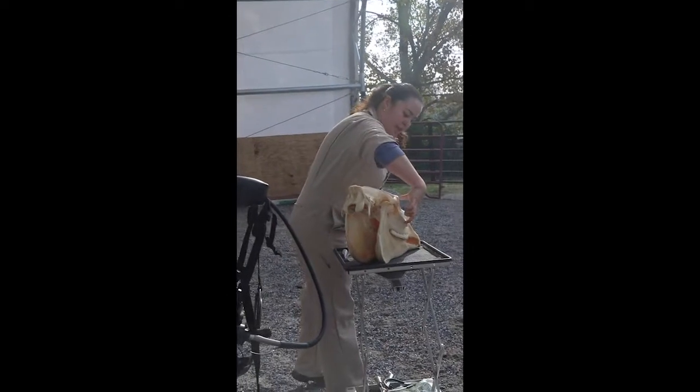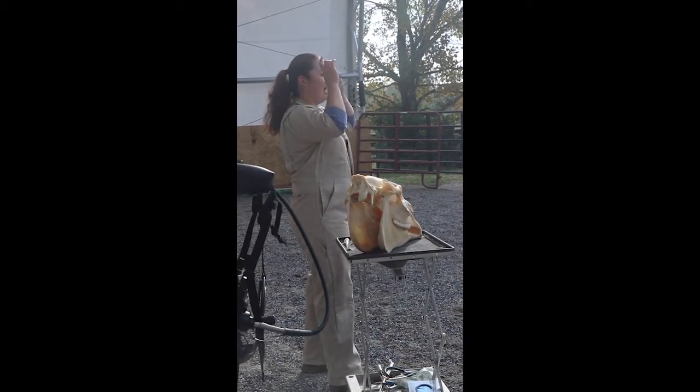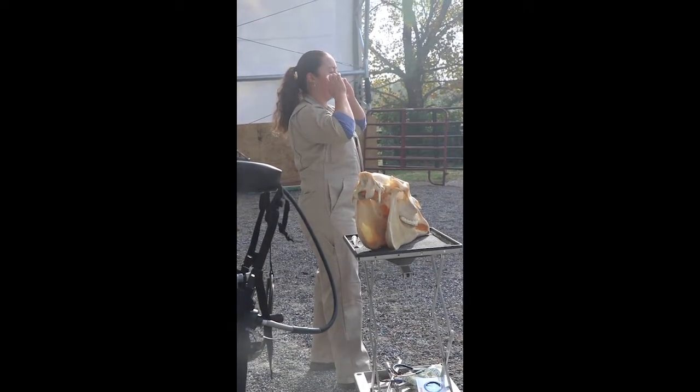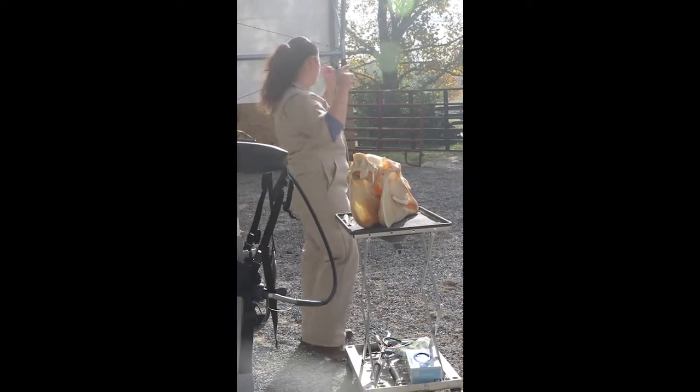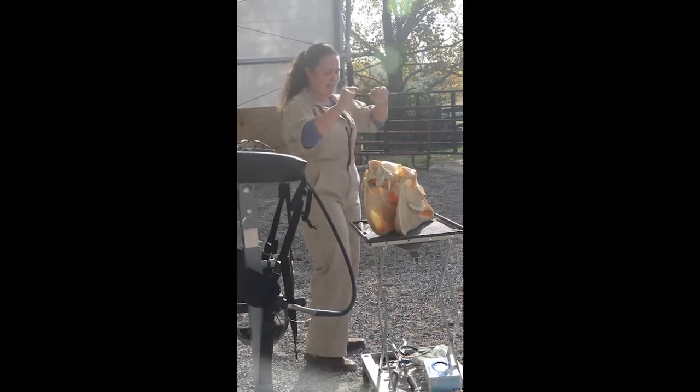So they'll go all the way up here into their sinuses, okay? And as they get older and start chewing all that hay, their teeth keep growing down farther and farther. So a young horse will have teeth that are really, really long. An old horse, like him, has really short teeth because they're almost all worn away, okay?